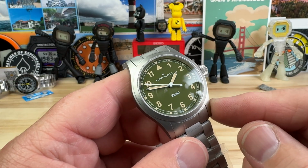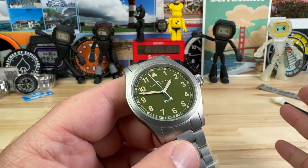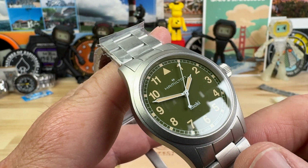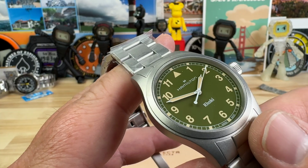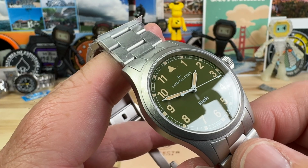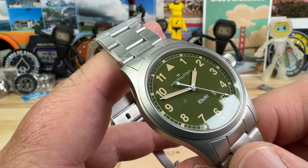The movement inside is a Swiss-made Quartz movement with 3 jewels, which, for those that don't know, a lot of times Quartz movements have no jewels. So when you start adding jewels, it helps with the efficiency of the movement and the accuracy. This one should be plenty accurate, and efficiency ranges anywhere from 68 to 94 months. So that's pretty good based on the fact that it's using a 371 battery cell. Otherwise, could be used also as the SR920SW.